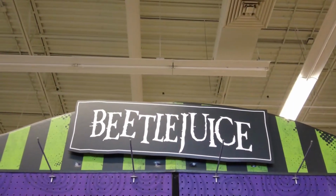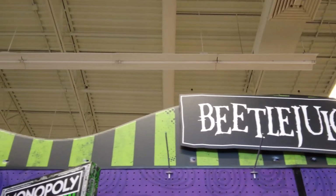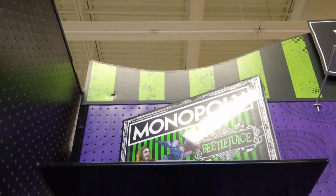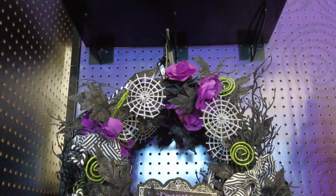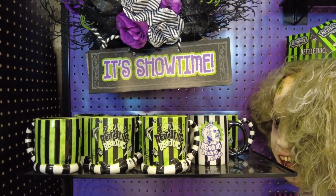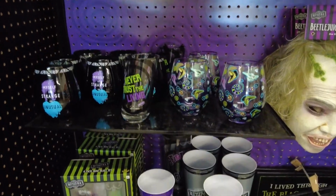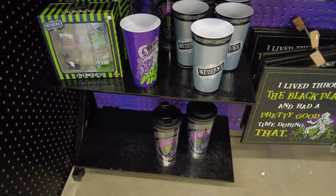This entire section is dedicated to Beetlejuice. They have Beetlejuice everything over here, starting with Beetlejuice Monopoly. And right below that, there's a Beetlejuice wreath. And then down below that, we've got some coffee cups and some glasses and some plastic cups. And below that, some tumblers.